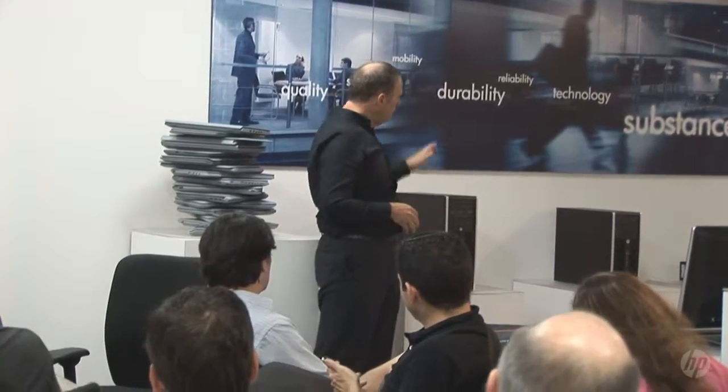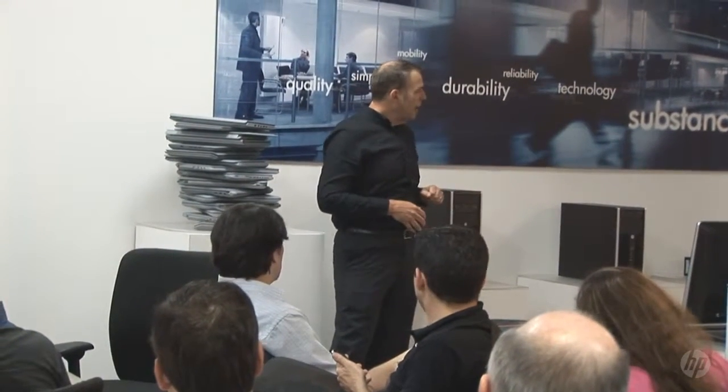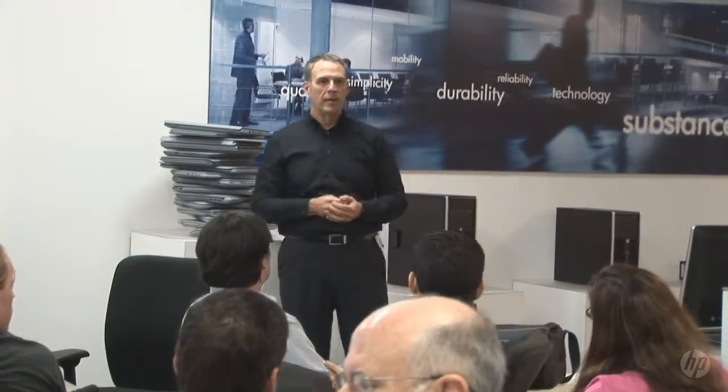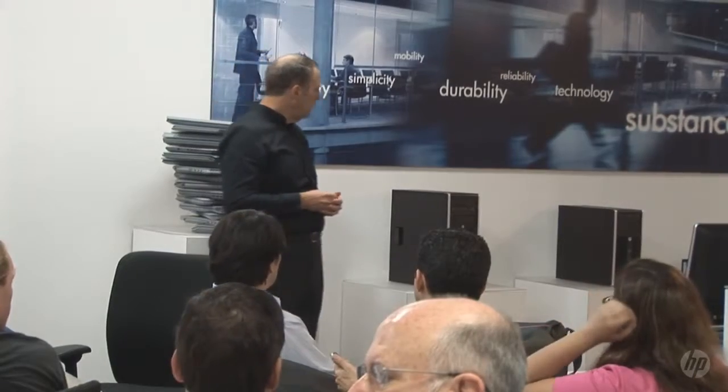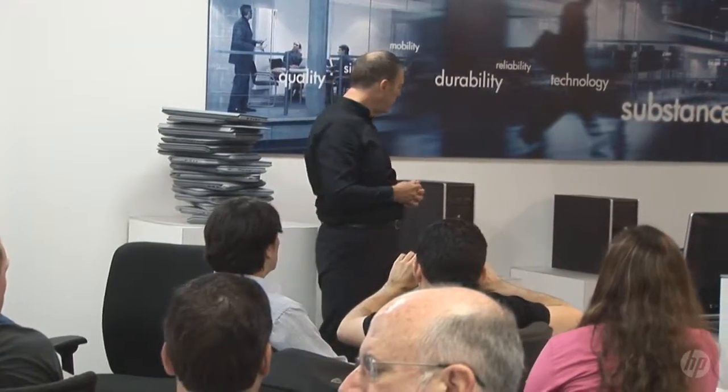So let me just pick out a few attributes, for instance. All of these products have toolless access. So for service and upgradability, very easy to go in and change out components so you have very little downtime. You have very little support cost associated with maintaining these products. You can maintain spares, etc.